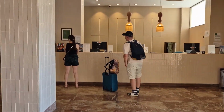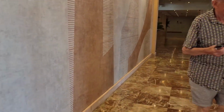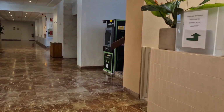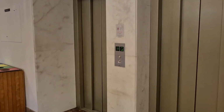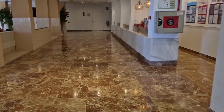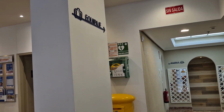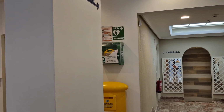That's the reception. ATM machine available there. The main lifts. And there is luggage storage down there, which we're currently using as, at the time of filming, this is our last day.